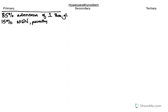parathyroid cancer, multiple adenomas, and then neck radiation. Neck radiation can trigger the parathyroid gland to produce parathyroid hormone. Radiation. Okay.